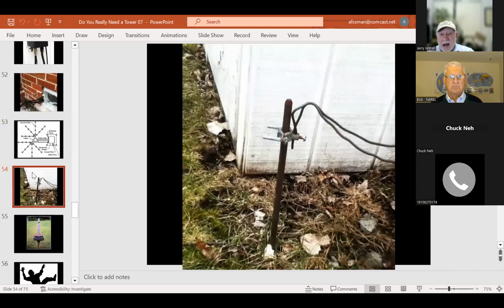Okay. Can you see this? Yes. Okay. This is as much as I could get into the ground. Here's a clamp, and you can see the wire, the special clamp that goes through the pole. These 8-foot ground rods are readily available over at Home Depot at not that much of a price.